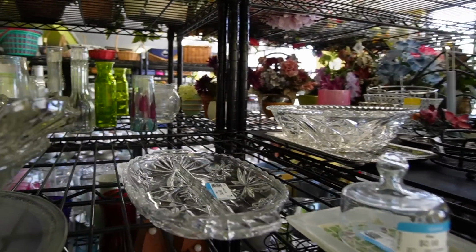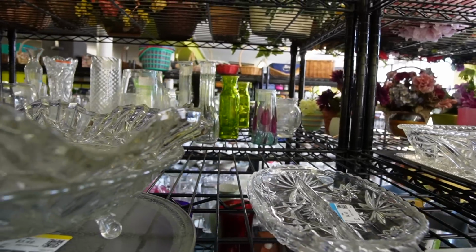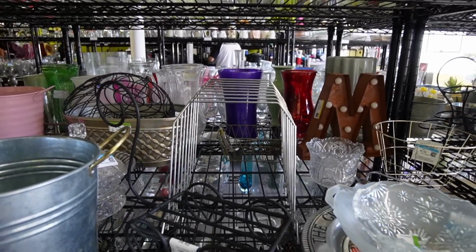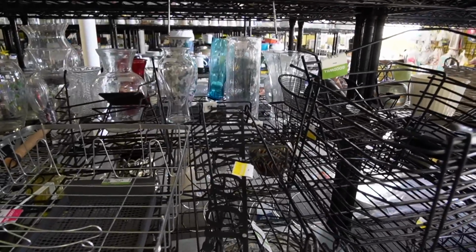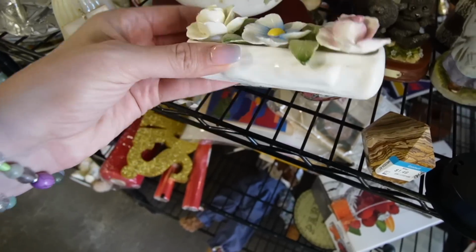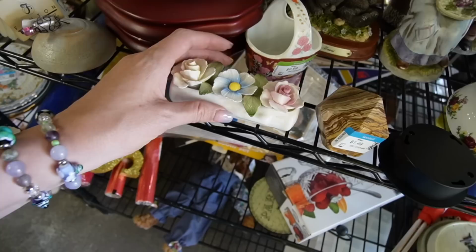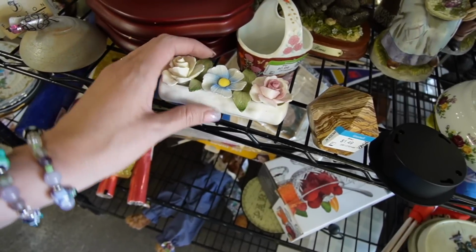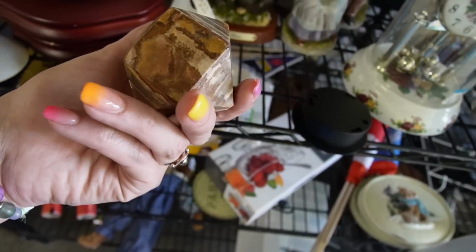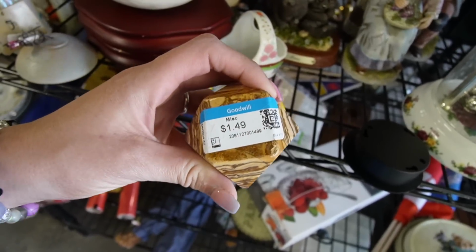And this is why I love looking through to the next shelf, because you see that stuff that's pushed back that you may not otherwise catch. Can't really see anything else down there. Some bone china. Ooh, it's like lifting up. There's no chips on that, which is kind of surprising. Oh, it's a rock. For $149. Laurel would like this rock. I think I'm going to buy it for her.